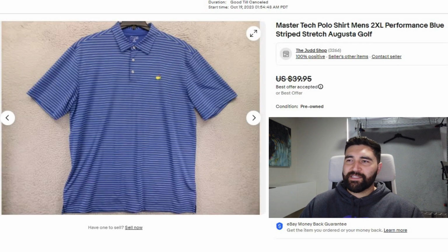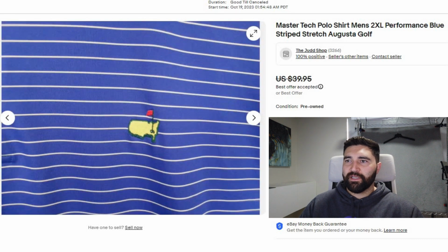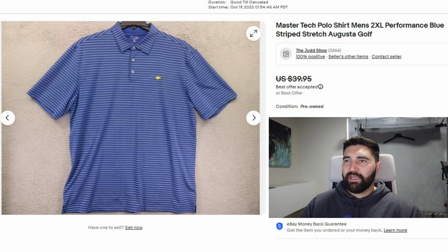Sale number 12 was a Masters Tech polo shirt in a men's 2XL. It took 1 day to sell and it sold for $34 plus shipping. I love selling any of the Masters stuff. Here's the logo for it. It all sells really well, and the more performance-y polos, I think, do the best. They also have some outerwear that does really good. So yeah, anything from the Masters, that's for the Augusta National Golf Course, sells really well. And this isn't even the time of year for it. The Masters happens in the spring, so usually that's the best time to sell it. But still was able to get $34 in 1 day.